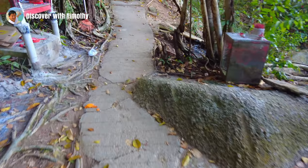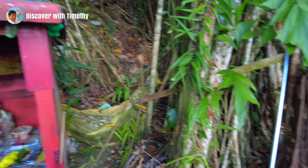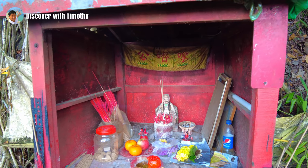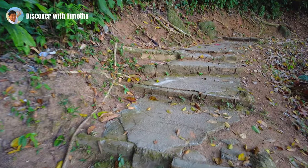Let's continue our walk to the Tua Pek Kong Temple. Oh, there's a shrine here for the Datok Kong or Earth Spirit. I'm not surprised at all, in fact. From the look of it, someone has just placed an offering there.